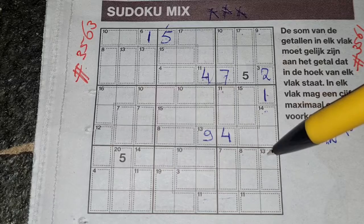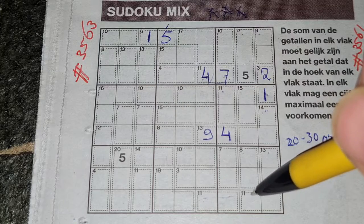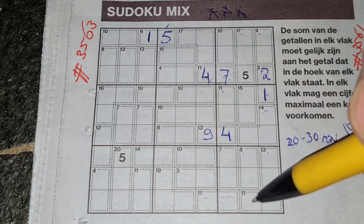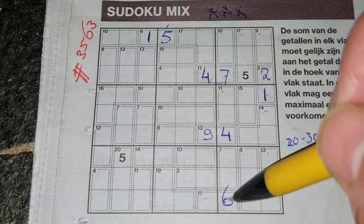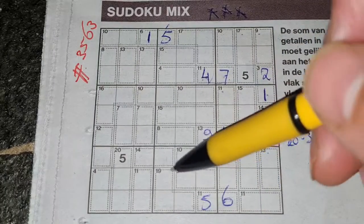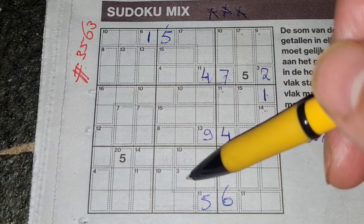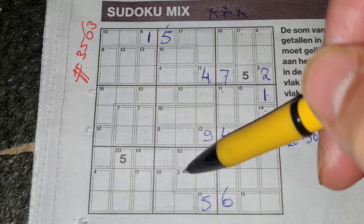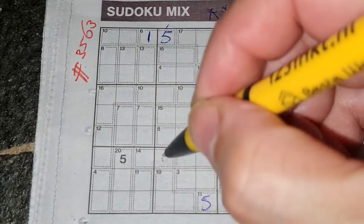Alright. 7 plus 8 is 15. Plus 13 is 28. 28 plus 11 is 39. 45 minus 39 is a 6. Yes. In a box of 11, the combination will be 6 plus 5. Alright. So 19 plus 10 is 29. Plus 3 is 32. 32 plus 5 is 37. So 45 minus 37 is an 8. This box should be an 8.